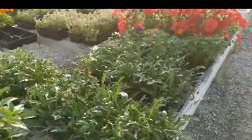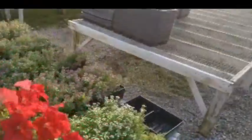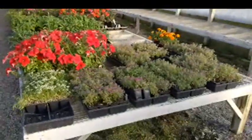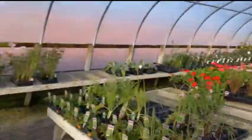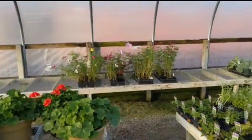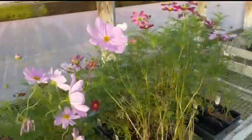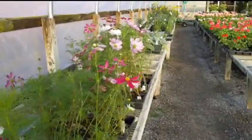salvias, gazinias, Dreams Red Petunia, and we actually came up with some alyssum. We only have mostly purple with a couple of whites, so if you're looking for alyssum, let us know. Those are all geranium pots that are ready to bloom. We also came up with a couple of cosmos. People were asking for those, and we managed to scavenge for a couple of them.